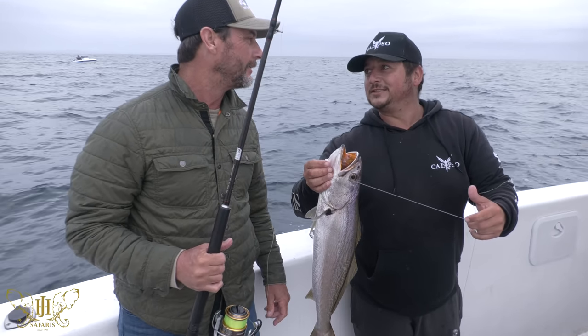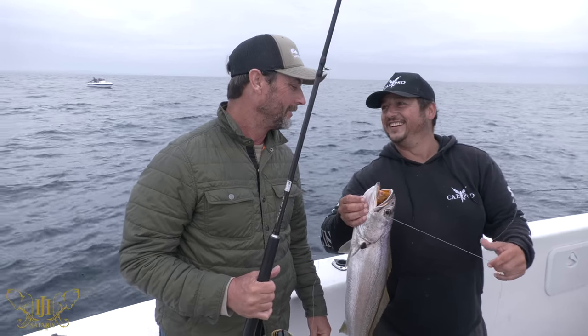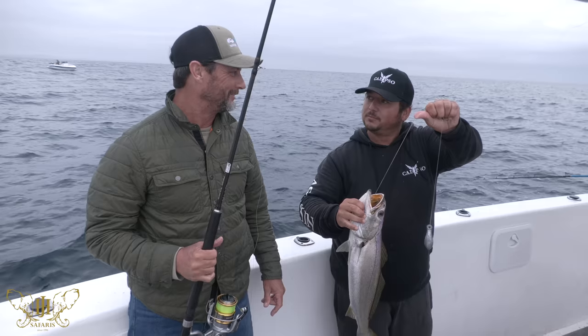In Afrikaans, it's a gilback. I don't know what you call it in English. Cape salmon. Maybe Cape salmon, yeah.